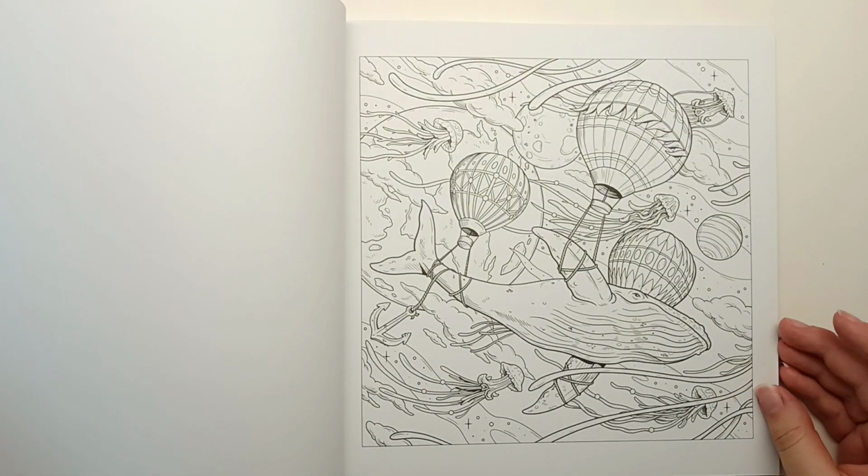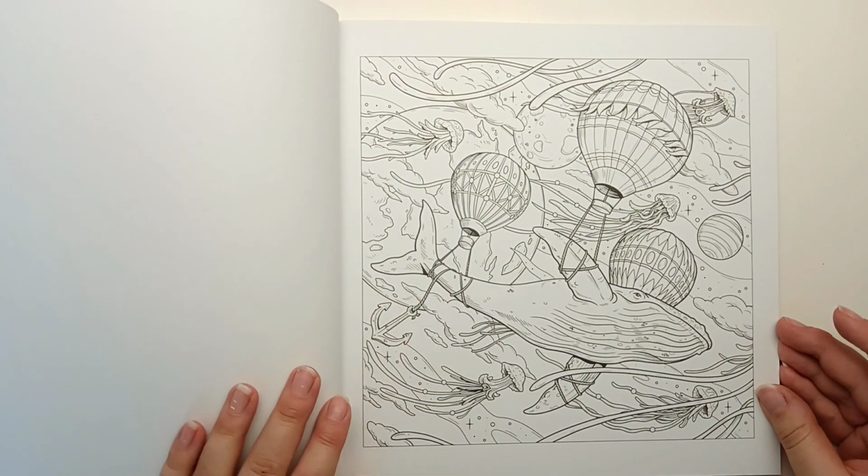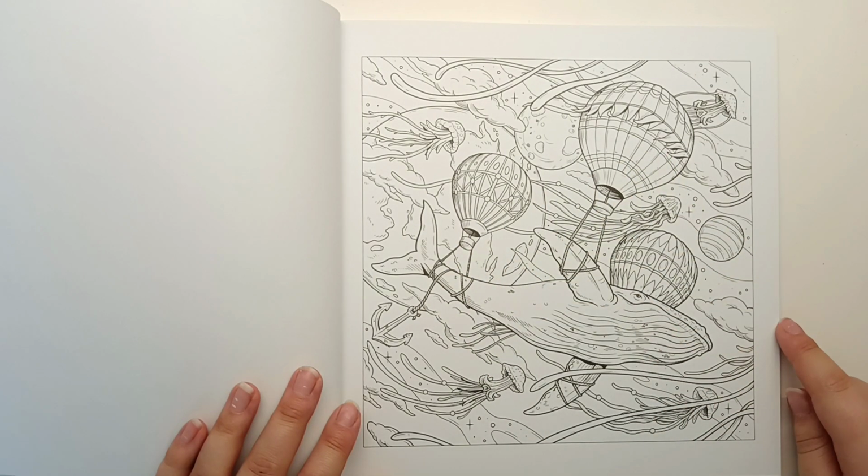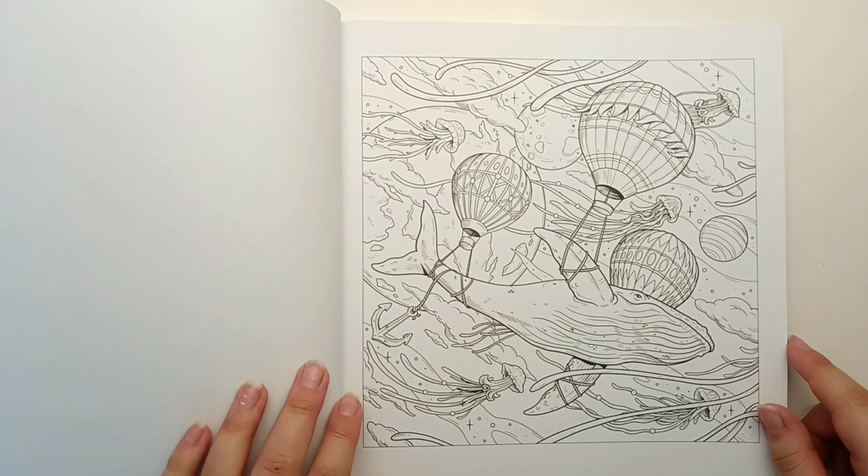Interesting. We've got a really fun whale that's being almost carried by these hot air balloons through the water. We've got loads of jellyfish surrounding it. I imagine blues, purples, greens on this page.